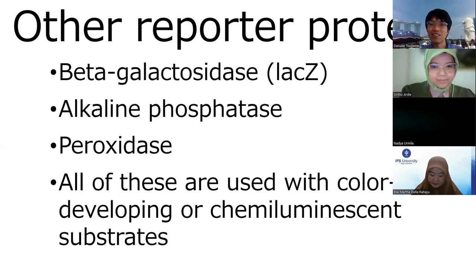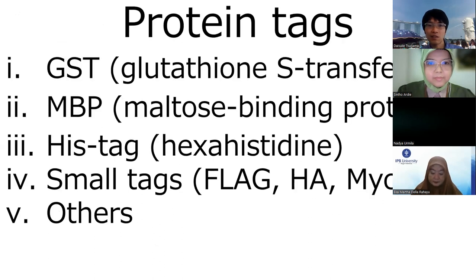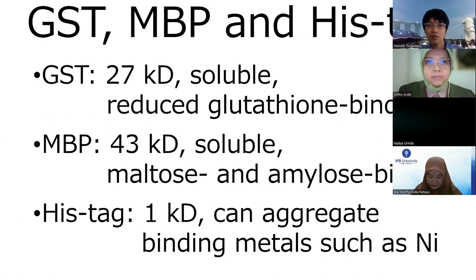These are not as colorful as FP and not so many examples as FP. So, just improvise. The last part. Protein tags are like this: GST and MBP, His tag, small tags, and others. And I will explain about them one by one also. First, GST, MBP, and His tag.